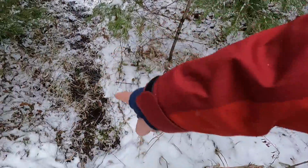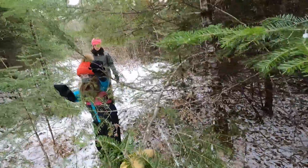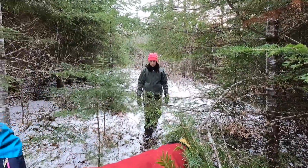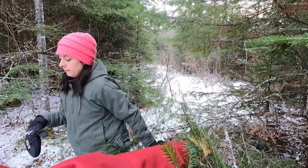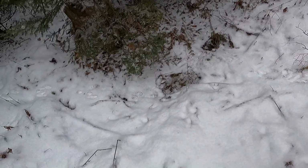More Sasquatch tracks. I won't let it go on you. Are you talking to me too? I'm talking to you too, yep. The rabbits love it in here. And then that looks like bobcat tracks. They're tracking the rabbits. They want lunch too.